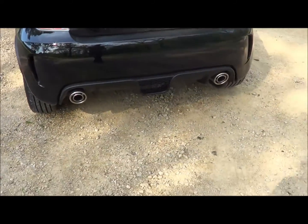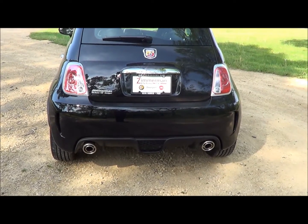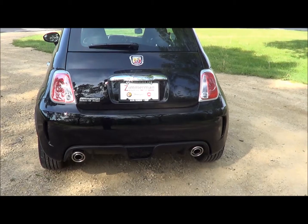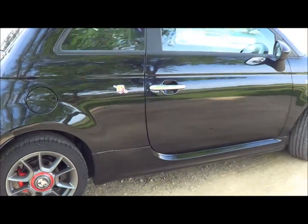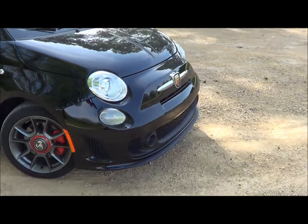Move around to the back. We've got dual exhaust, and if you've seen my Alfa Romeo 4C video, you'll notice that the rear diffuser arrangement and exhaust setup is very similar to that car. Go around to the side. Nice Abarth badges on it, and altogether, nice looking car.